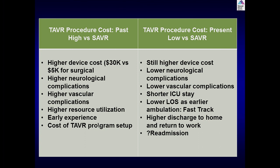Now, what has happened now? Because of the TAVR technology and the understanding of the device and the procedure, at present it's still higher cost of the device, which we know, but lower neurologic complications compared to surgery. Every trial has shown similar or lower. Lower vascular complication, shorter ICU stay, lower length of stay, earlier and fast track. Many patients are discharged in 24 to 36 hours. That means next day. And then higher discharge to home and return to work.